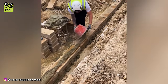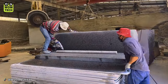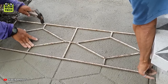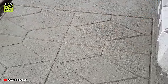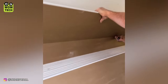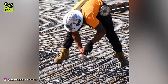Is he laying a bed for bricks? How clever! Another example of efficient teamwork. The old window frame helps them decorate the concrete surface. Wow, look, his speed is unbelievable.